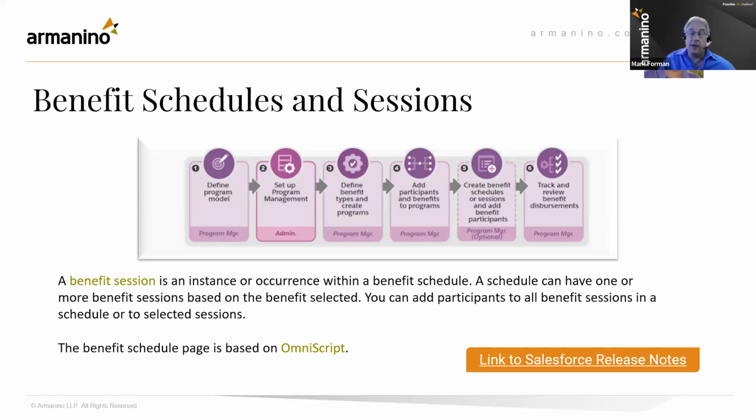For example, suppose you have weekly counseling sessions that you offer at your nonprofit, and you want to enroll parents of a household into those counseling sessions and then measure their participation to see if they're even showing up and track their attendance. So this is the tool that allows you to do that.